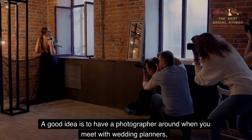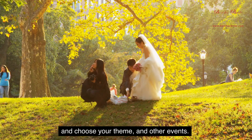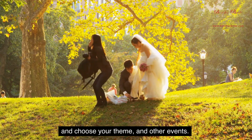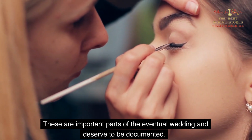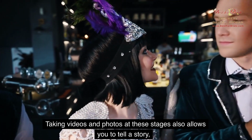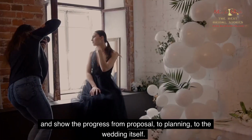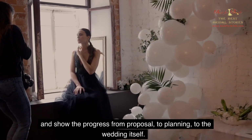A good idea is to have a photographer around when you meet with wedding planners, and choose your theme, and other events. These are important parts of the eventual wedding and deserve to be documented. Taking videos and photos at these stages also allows you to tell a story and show the progress from proposal, to planning, to the wedding itself.